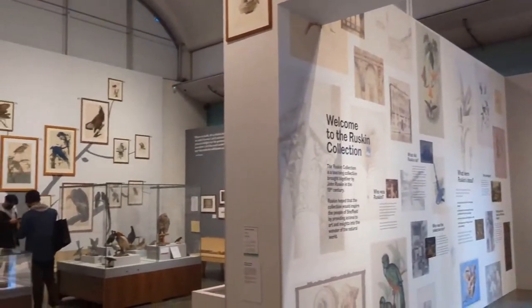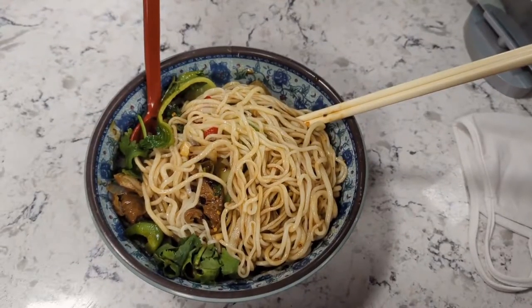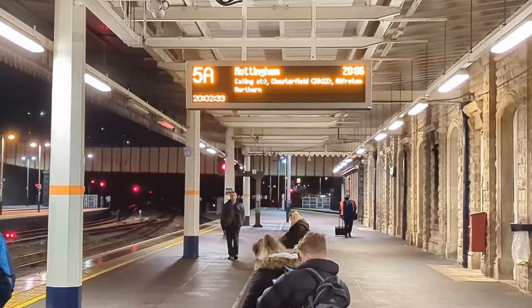It's almost the end of our trip, and after the gallery, we went for some Chinese food. And right after Chinese food, we walked back to the station and headed back to Nottingham. This marks the end of the Sheffield trip.